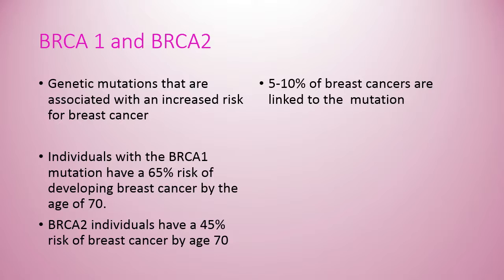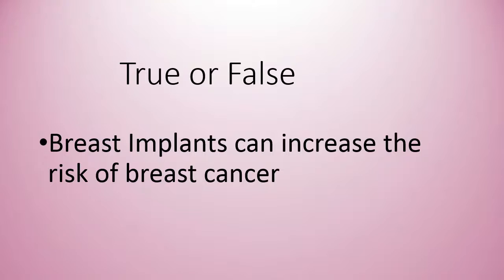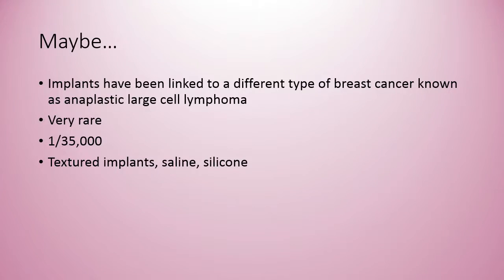So true or false? Breast implants can increase the risk of breast cancer. There's been some talk about this. Patients will ask me all the time. I'm not a plastic surgeon. I don't place breast implants, but there's been a lot of literature. They've been linked to a different type of breast cancer. It's not the breast cancer that we typically see. The one they've been associated with, not directly linked to, is known as anaplastic large cell lymphoma.